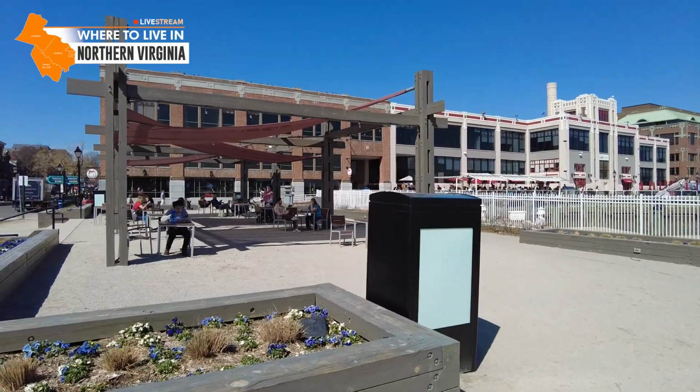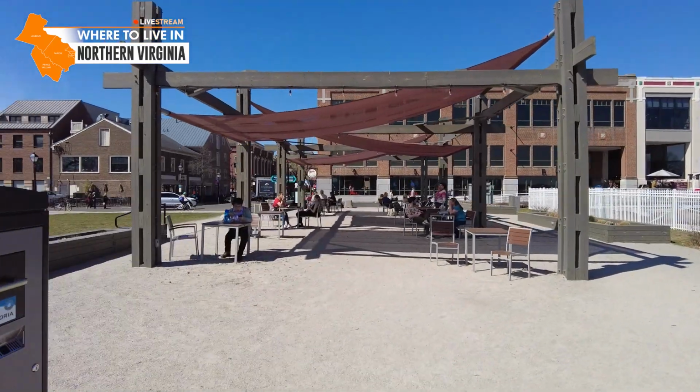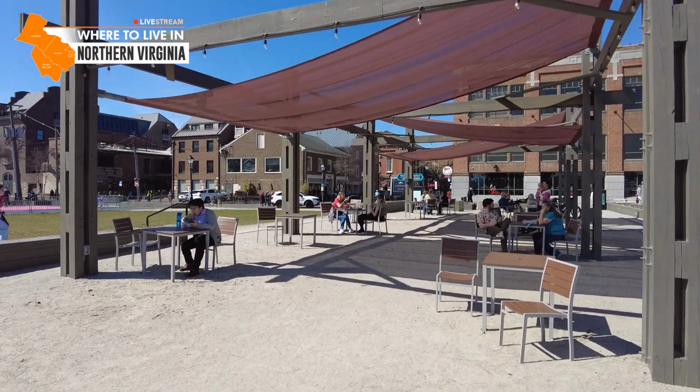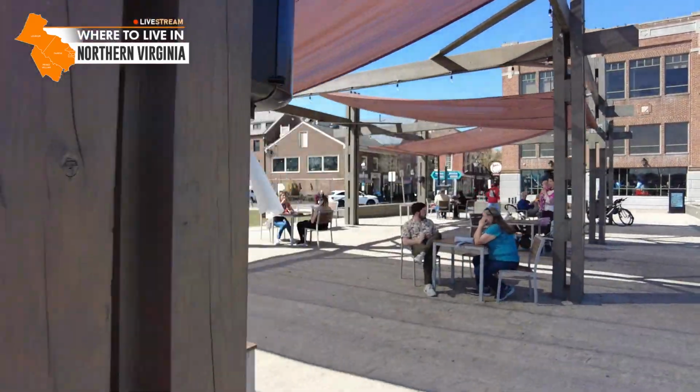There's also this shaded area right here for you to also grab something to eat and sit outside, or maybe even just have yourself a beverage, bring a book, get out of the sun.